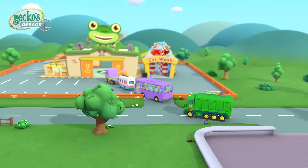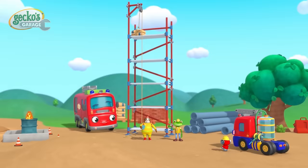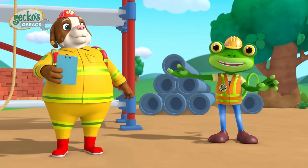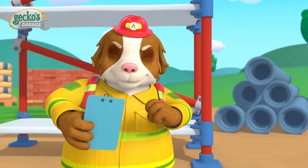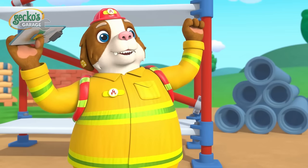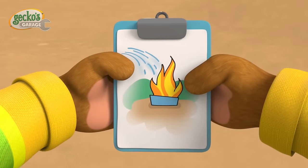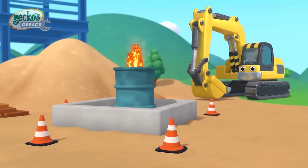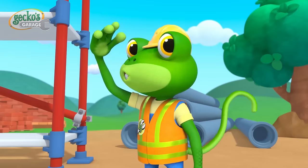Sly! Where are the batteries? Help me! Hello, everyone. We're at the construction site with our friend, Dandy. He's teaching Baby Truck and Red how to be firefighters. Oh, gee, I'm super excited too. Now, recruits, the next lesson is... fighting a fire. Look, Eric's built a safe place to light a practice fire for Dandy.